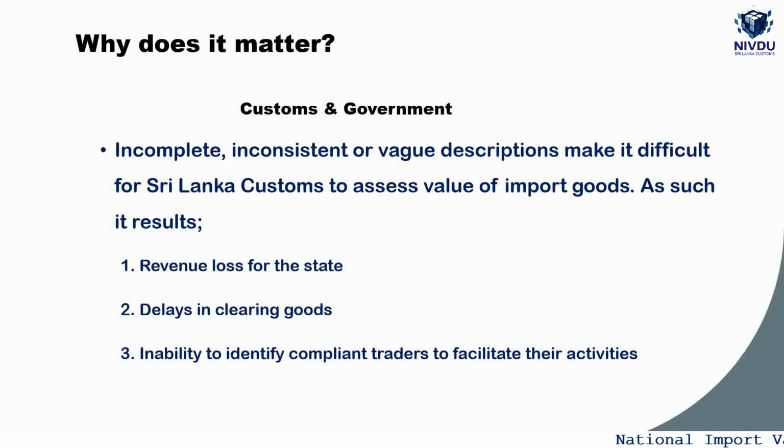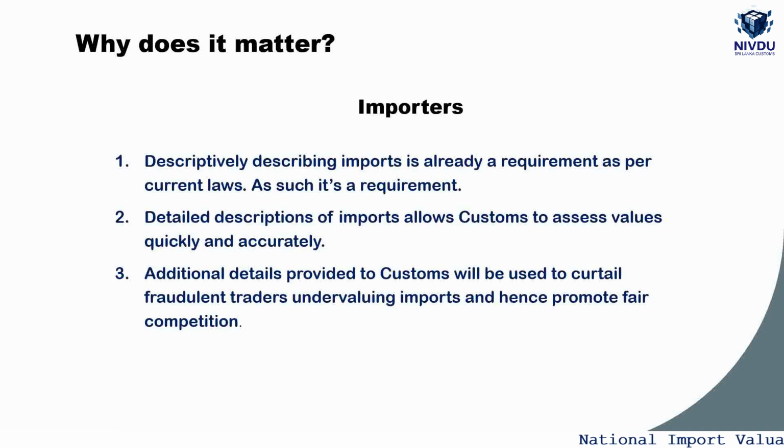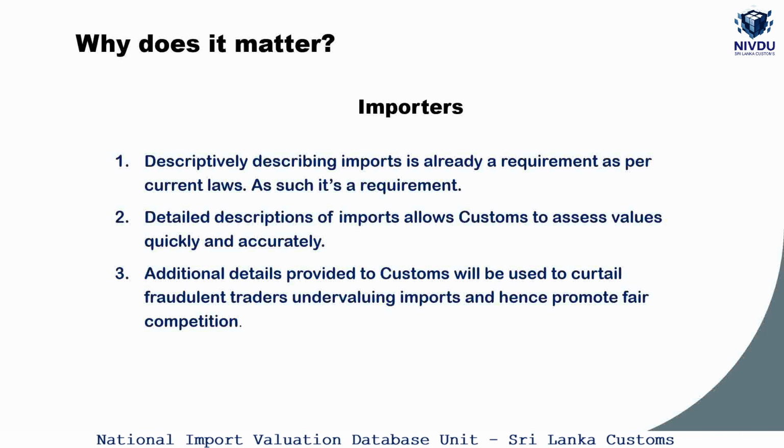For importers, this issue is very significant. Firstly, get informed that providing sufficient descriptions has always been a legal requirement, although it has not been rigorously enforced. Due to requirements of the state, Sri Lanka Customs aims to become much stricter on this aspect. Secondly, availability of detailed descriptions will speed up the clearing process for importers. Thirdly, and importantly, additional details provided to customs will be used to curtail fraudulent traders who undervalue their imports. Hence it will promote fair competition.